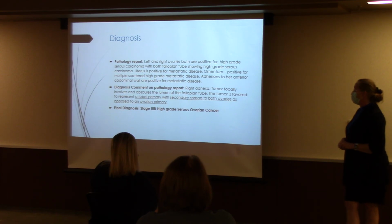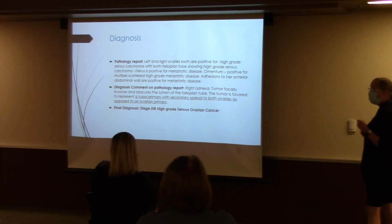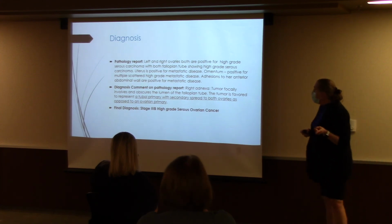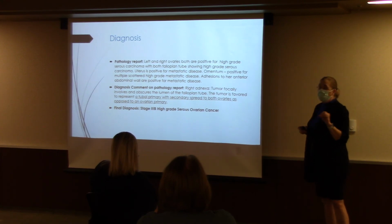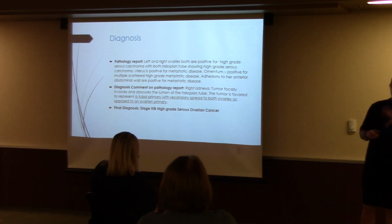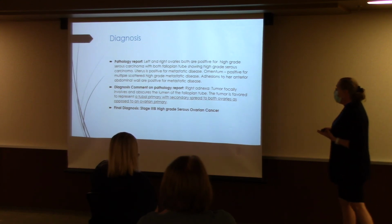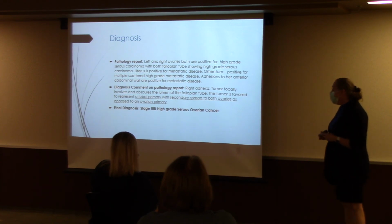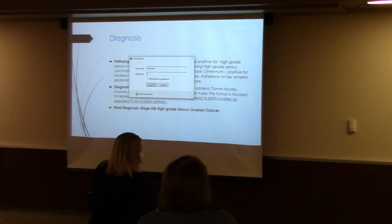for metastatic disease. There's a diagnosis comment, and I wanted to bring this up to the family member, that on her right adnexa, there was a tumor focally involved, obscuring the lumen of the fallopian tube. The tumor is favored to represent a tubal primary with secondary spread to both ovaries, as opposed to an ovarian primary. She had fallopian tube cancer as her primary. That's spread. Her diagnosis doesn't change anything, but she is diagnosed with a stage 3B high-grade serous ovarian cancer, not hydrosalpinx.